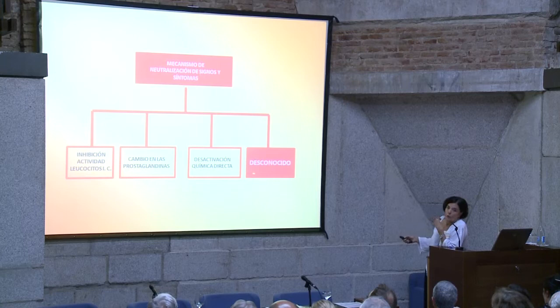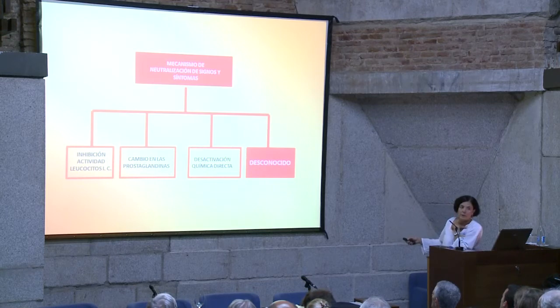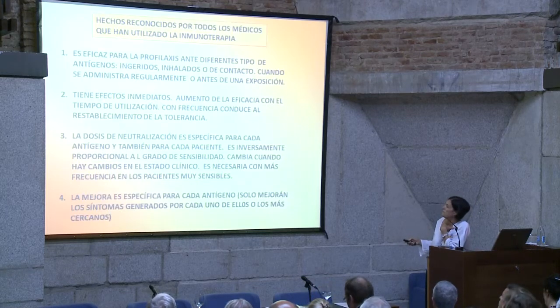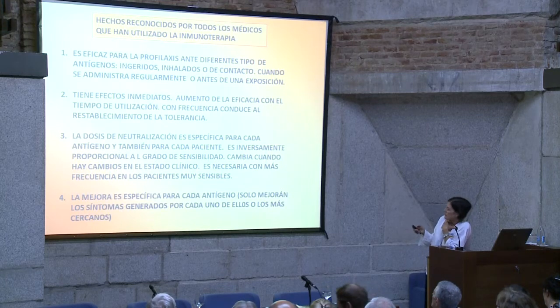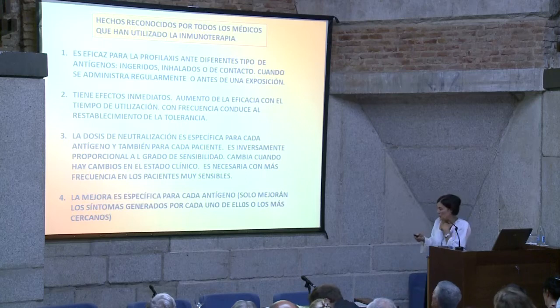Why do symptoms disappear? Not everything has been elucidated. It may be due to inhibition of leukocyte activity, change in proteoglycans, but that has not been fully elucidated.